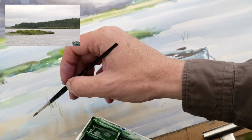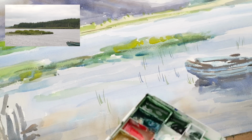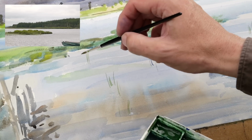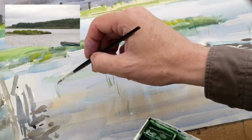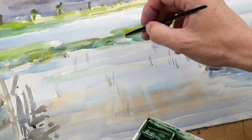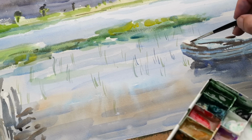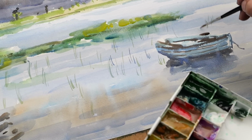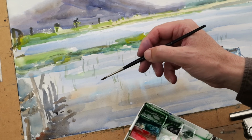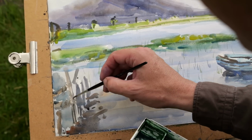Right close up as well. Here. In reality, there are thousands of them. So I've got my little number 3 round brush to do this. That boat's totally moved again. Right, I'm just going to go to the bits of wood over here again, just to pop a little bit more of something in there.